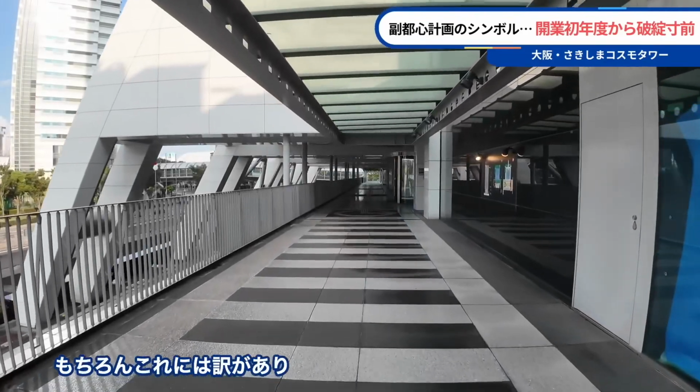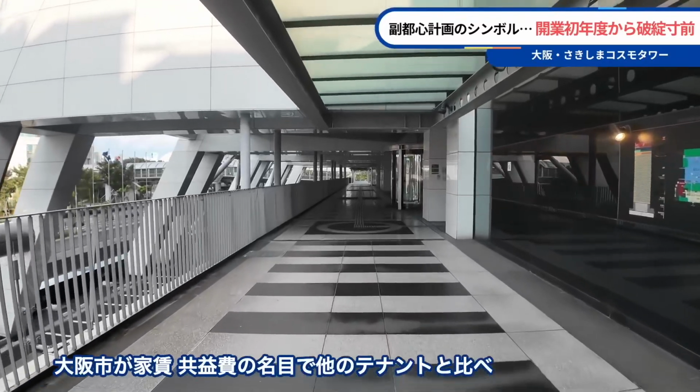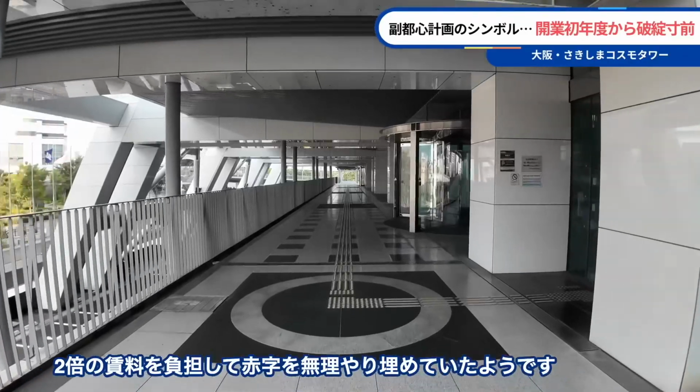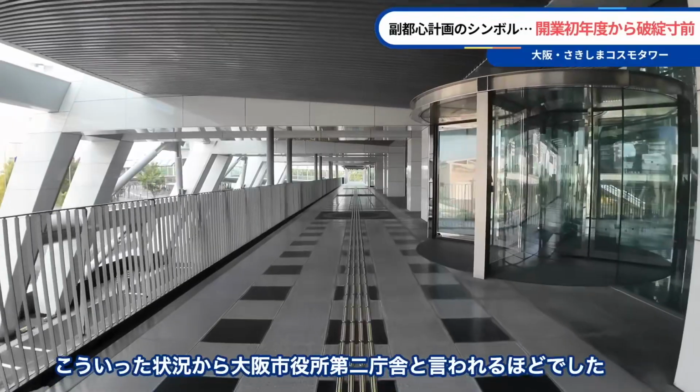Of course, there is a reason for this. Apparently, the city of Osaka was covering twice the rent of other tenants under the name of rent and common service fees, and was unreasonably filling the deficit. It was almost called the second city hall of Osaka from such a situation.